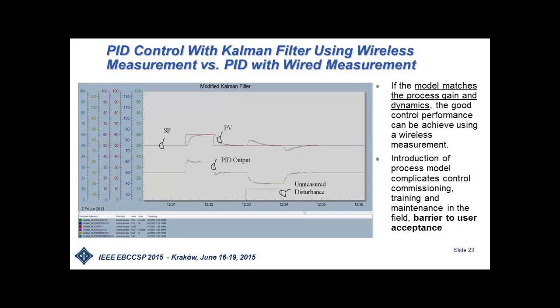But the problem for the process industry is throwing in an observer. You now have to make the model match what's going on in the process, and then explain to someone how to tune the PID to work with the observer. And in general, that's a real barrier for the industry. We're very fortunate just to have people be able to tune a PID, let alone throw in more things that complicate it. So that approach, even though technically very feasible, is not very practical in terms of selling that idea within the industry. So that really forced us to start looking at how we can modify the PID to handle this aperiodic slow update.